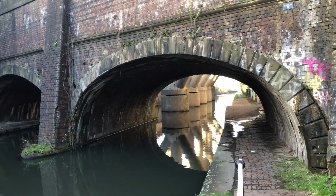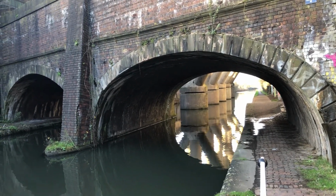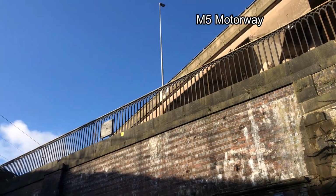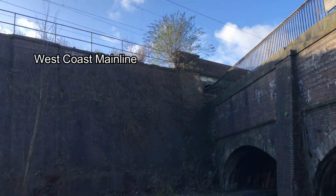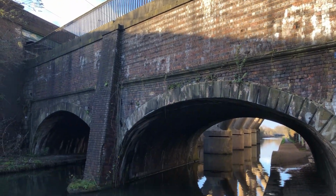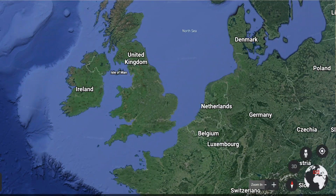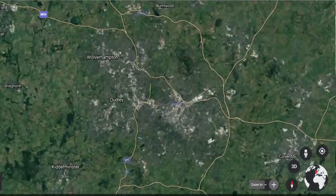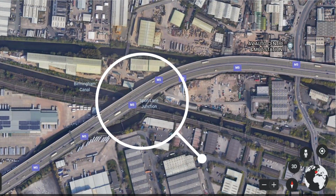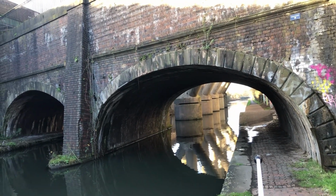So this, I guess, is a pretty unique section of the canal across the British Isles. You've got the M5 motorway crossing over the West Coast Main Line, crossing over Brindley's old main line canal, crossing over Telford's new main line canal. And I guess you could say that every single span of bridge that's coming across here was a feat of engineering in its own right, in its own day. And altogether, combined, makes a beautiful piece of architecture.